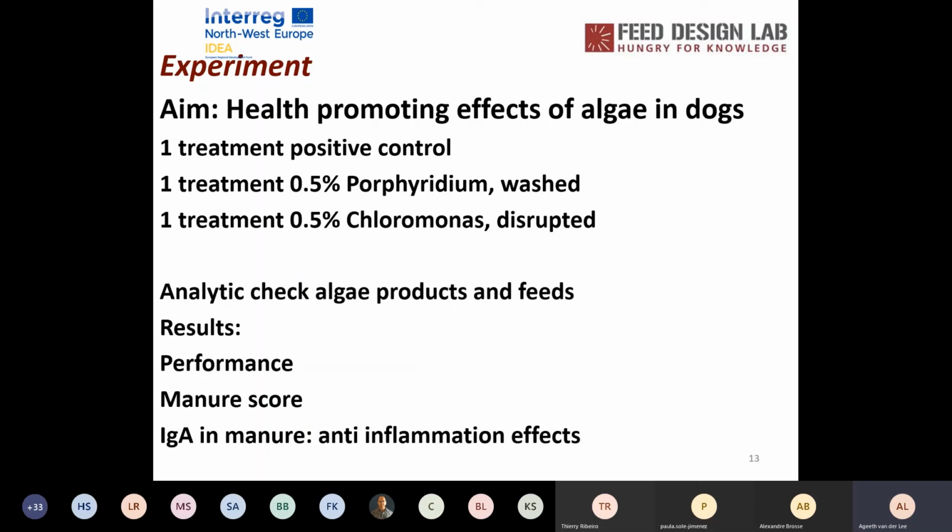We wanted to check if health promoting effects of algae are found in dogs. Therefore, we are now setting up an experiment with 1 treatment a positive control, 1 treatment 0.5% of porphyridium, which is already washed and coming out of this project. So these products are grown and used in this project, and 1 treatment with 0.5% of chloromonas, which is disrupted also from this project.